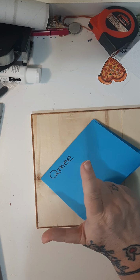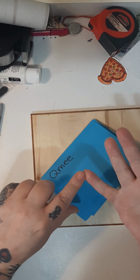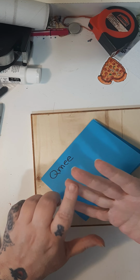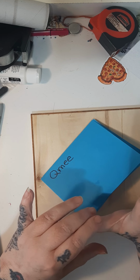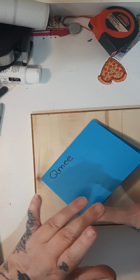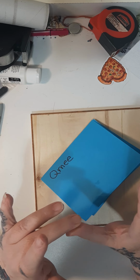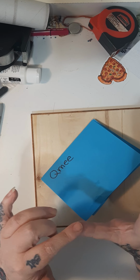Various stores. With QMe, you can get gift cards for Amazon, Old Navy, Starbucks, Uber, Walmart, PayPal, I think. No, PayPal doesn't work in Canada. I think they're working on changing that, but right now PayPal isn't working in Canada.